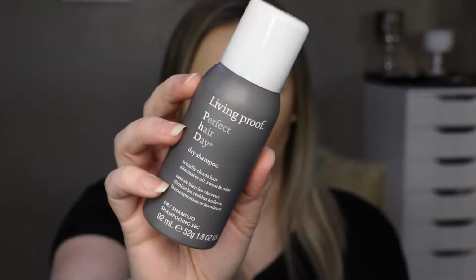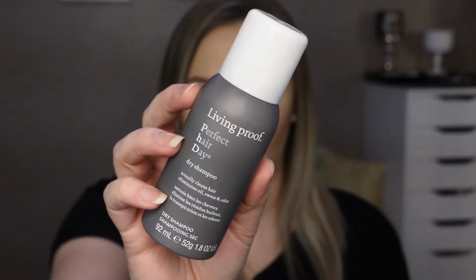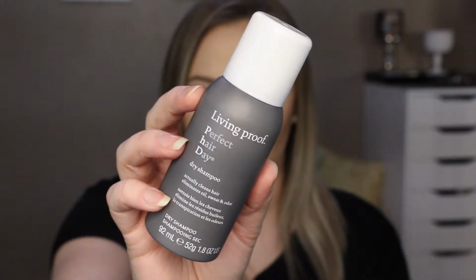Then the next one I have is actually my newfound favorite. This past month, I got obsessed with it. This is legit the best dry shampoo ever. This is the Living Proof Perfect Hair Day Dry Shampoo. Actually cleans hair, eliminates oil, sweat, and odor. This little guy is a miracle in a bottle.